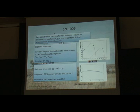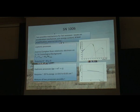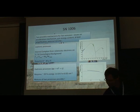So both explanations are possible, and if you look at the detailed spectra, the leptonic models tend to be too soft with respect to observations, and the hadronic models tend to be too hard. So it may be that you have in fact a mixture of the two. It's not exclusive. In this case, the energetic content will be dominated by hadrons because the leptons radiate much more than hadrons for the same energy.